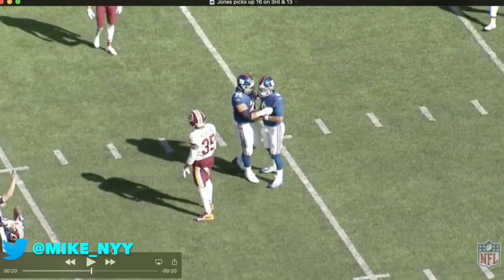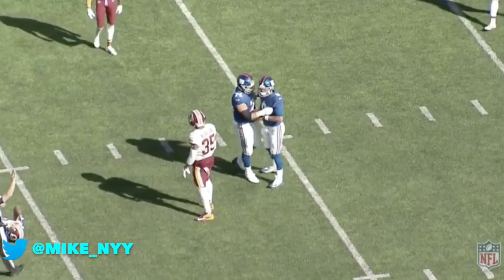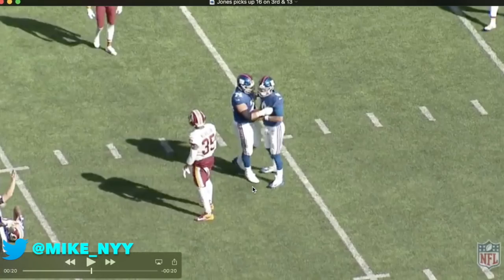So, look, it's a great play by Jones. His legs just offer such an upside to this offense that we never had before. And honestly, I love watching it. So if he does a play like this every week, it can get us out of a sticky situation like that. And hopefully he makes more plays like that over his career.